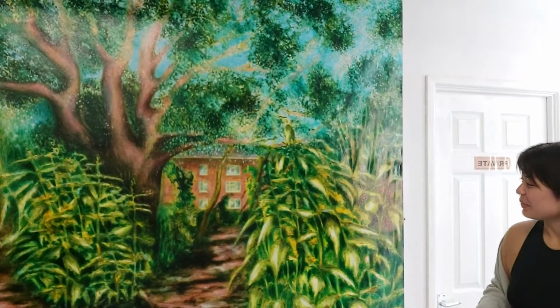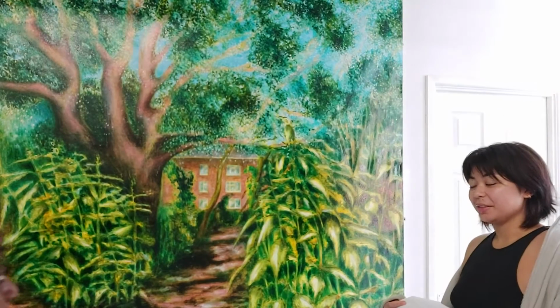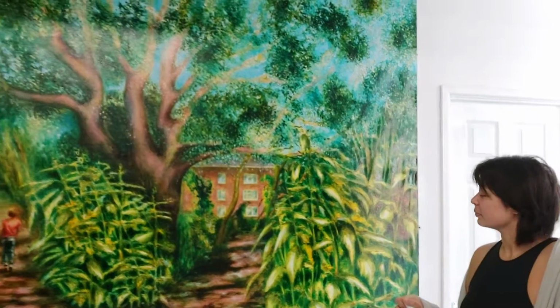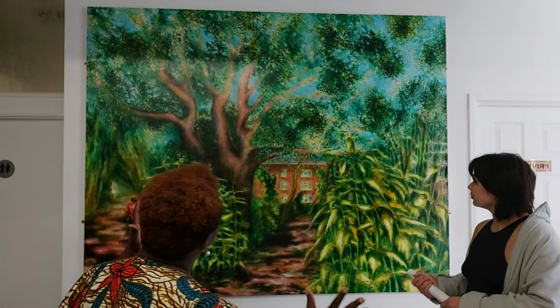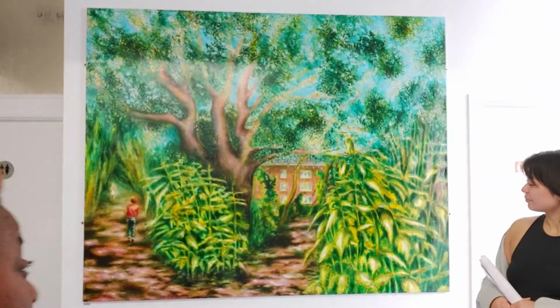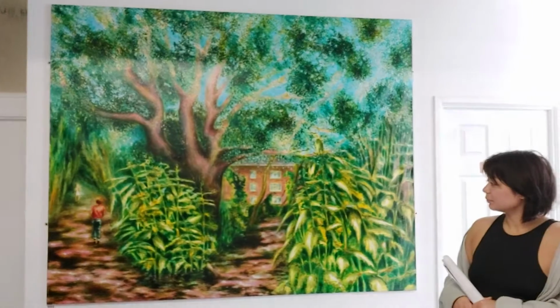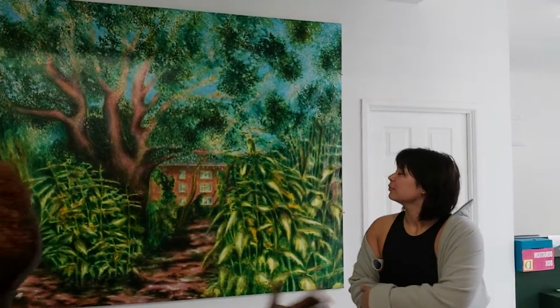Yeah. Look into it. How much is it? This one is selling for £3,000. That is very cheap for a big piece of this caliber and this much detail from this very well established artist. My pieces are smaller than this for the same price, but you are actually getting a very, very good deal with this piece.